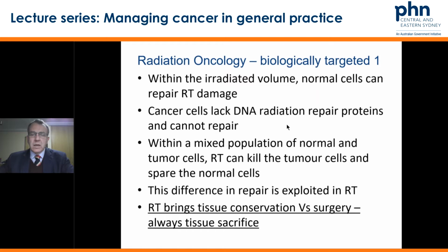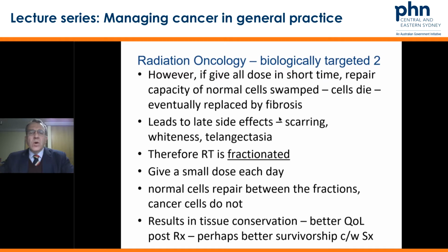However, if we give all the dose in a short time, the repair capacity of the normal cells can become swamped. So the cells die and are eventually replaced by fibrosis. This process can lead to late side effects of radiotherapy, like scarring, whiteness in skin, and telangiectasia. In order to avoid this, radiotherapy is therefore fractionated, or given in a little bit every day.